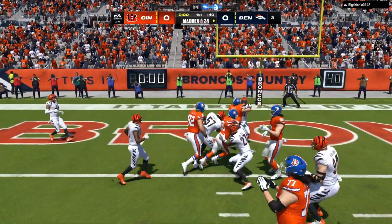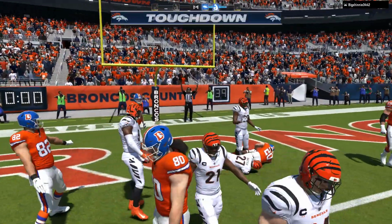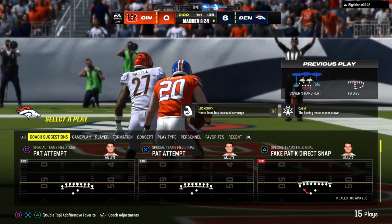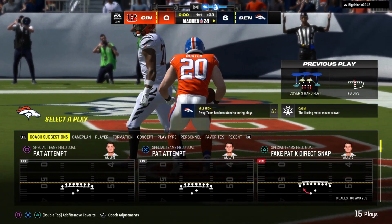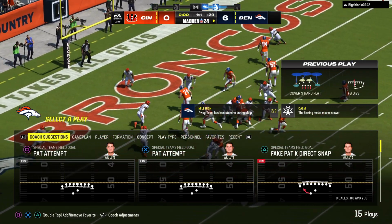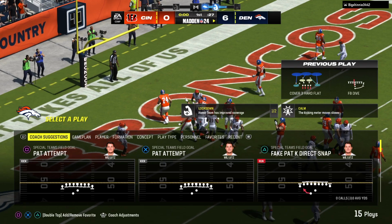They'll run. Here's Burton, the fullback, and he'll get in. Touchdown, Denver. Mike Burton, a 3-yard touchdown run. And the Broncos use the early turnover to get on the board first here in this one.